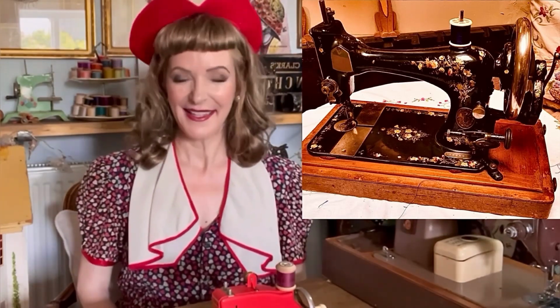So having looked at a quintessential late 30s look, I'm going to get on and make my own high-waisted suspender skirt with a baby cord fabric from Liberty of London, really pretty floral fabric, and I chose it because I want this to be a really wearable daytime dress. And I chose to make it on my lovely Singer hand crank sewing machine.